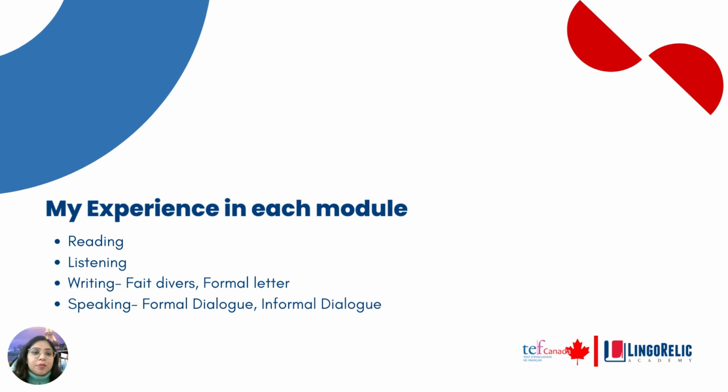For the fourth part, speaking, here what you have is a formal dialogue in the section A, and in section B, you have an informal dialogue. Formal dialogue means you're going to use the pronoun vous here, whereas informal dialogue means you're going to use the pronoun tu here. So this means that the speaking test is organized in order to judge your capacity to communicate in a formal setting as well as an informal setting.